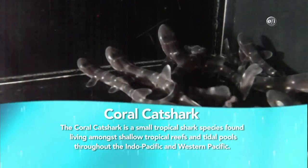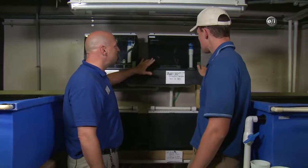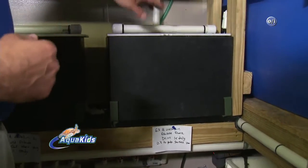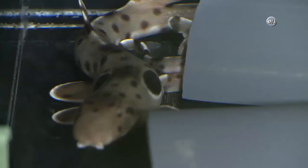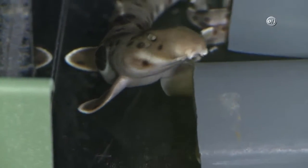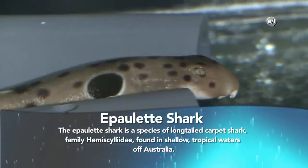So, Tom, how old are these guys? Well, these guys are, since they've emerged from the egg, a little under 2 months old. Okay. And the egg for these guys at about 78 degrees is about 100 days gestation from the time the egg is fertilized and laid until they actually hatch. So these down below are the other species of juveniles we have, which are the baby epaulet sharks. Oh, wow. They're called epaulets because of the big circle that's kind of where their shoulder would be. Yeah. And like the coral cat shark, these guys are also Indo-Pacific, although their range is much more restricted, pretty much southern Australia.